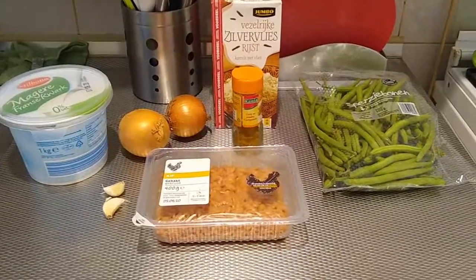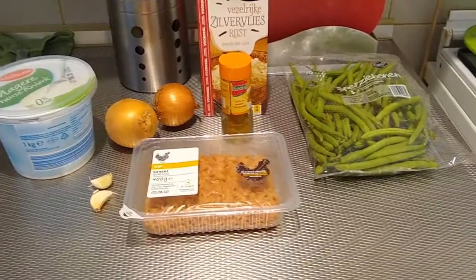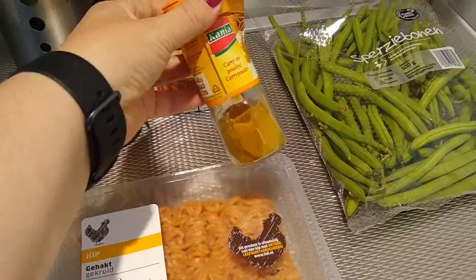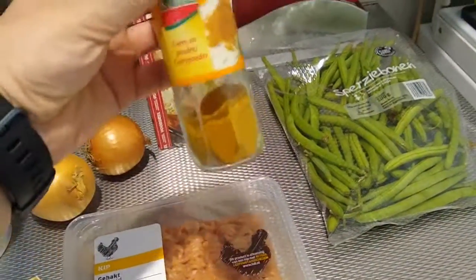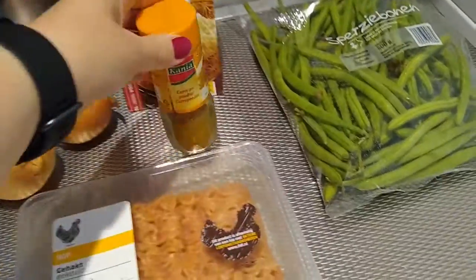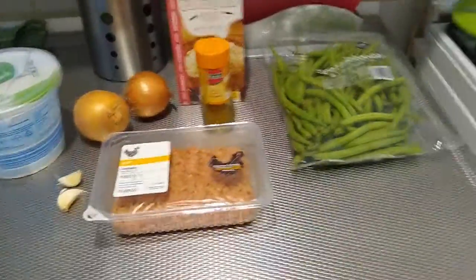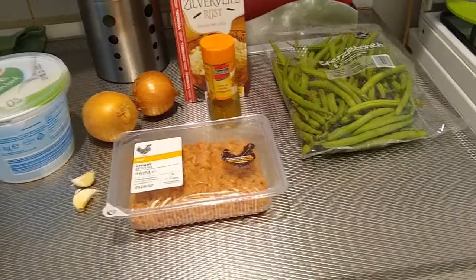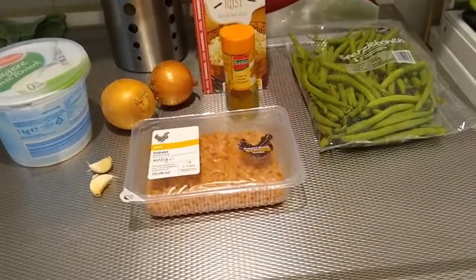And I can very easily recreate it on my own, just use some curry seasoning, which I have right here. This is just your curry seasoning, and I'm going to use up everything in this little bottle. That's about 2 tablespoons, probably. I'll use that up. That's why I call it boba tea. But you can call it curry, green beans and rice, basically. That's what it is.